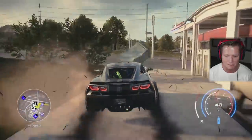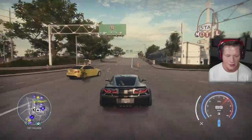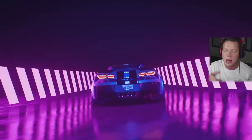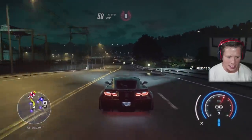So maybe next time we get a car at this level, which is pretty much going to be just about every car from here on out, maybe we do that next time. Or not next time, but like a couple episodes from now, we're going to retry that race. 20-second head start and see if we can do it. But anyway, here we go.